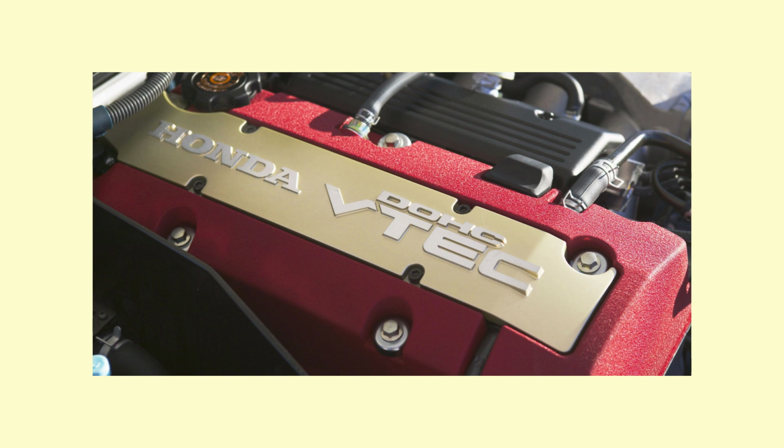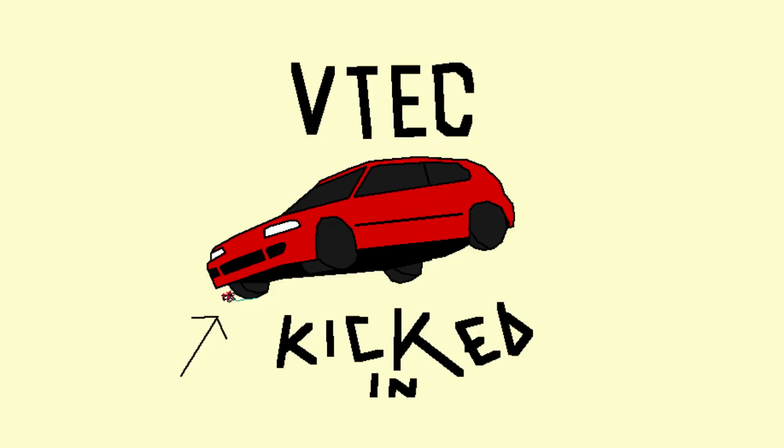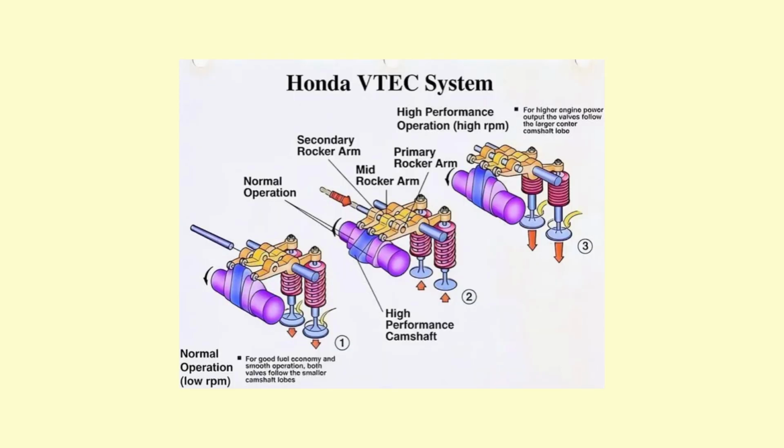Each intake and exhaust valve uses two different cam lobe profiles, one for low RPMs and one for high engine RPMs. From idle to around 6,000 RPM, the two intake and exhaust valve cam followers at each cylinder are operated by low RPM cam lobes. And at this 6,000 RPM mark, you get this VTEC just kicked in yo feeling, where the ECU will tell a spool valve to open and send oil pressure to pins in the cam followers. Here, the pins lock the two intake valve followers and the two exhaust valve followers to a third follower, and now the car stays in VTEC until you go below 6,000 RPM.